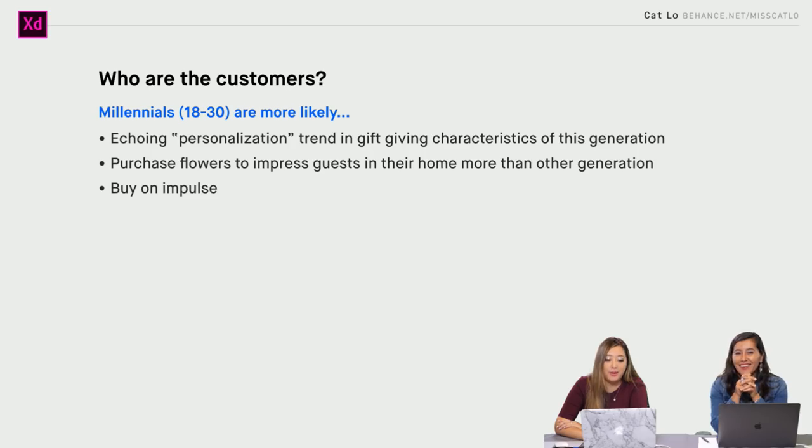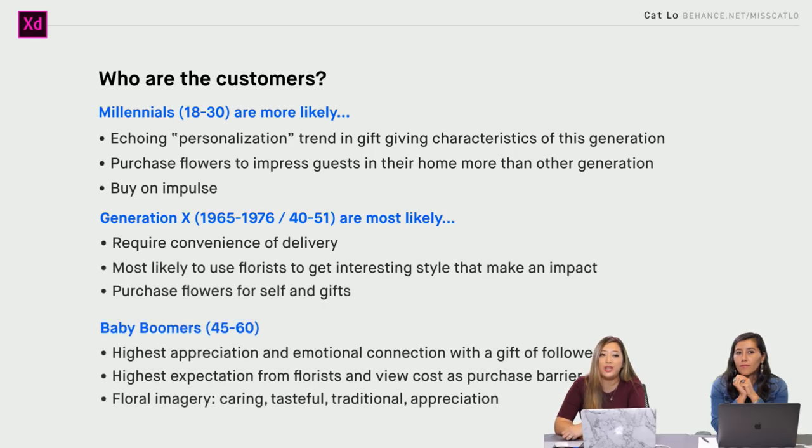So to recap, in the very beginning of our first day, we talked about who our customers are. There are millennials who are 18 to 30, who like the personalization aspect, who want to purchase flowers to impress their guests, and they buy on impulse. Then we have the second group, customers from Pollen, who have a high appreciation for flowers. They already love it and want to buy more for their friends. So for our design on day one and day two, we focused more on our core customers, people who already buy and just want a better experience.